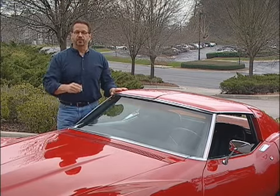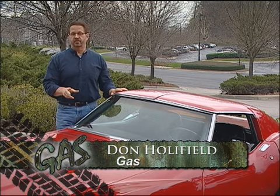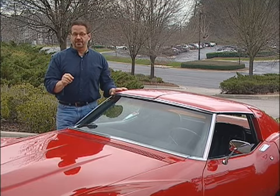Now this next car is a pretty rare Vette. It's a '64 327 365 horse convertible. But what really makes this car interesting is the history behind it.